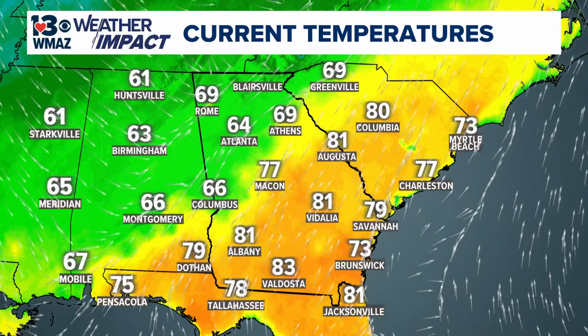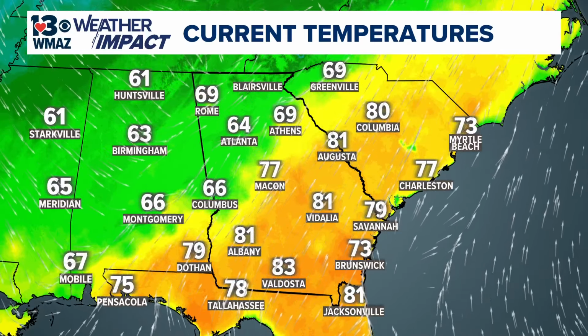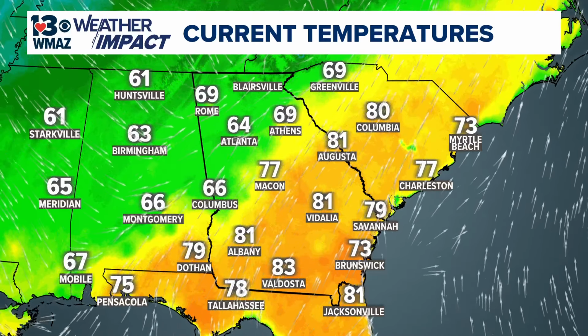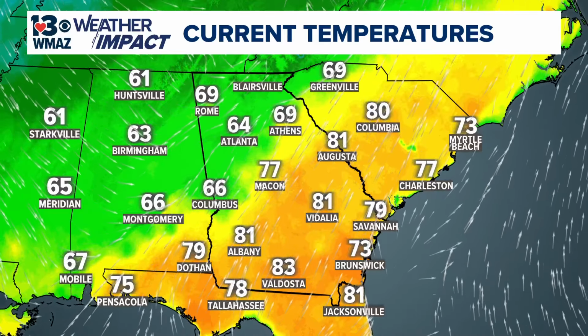I just want to extend the view, just show you where this cold front is at the moment, and you can see the front is just really moving through Central Georgia at this current moment. Behind the front, you can see 60s in Birmingham, 60s in Atlanta, Huntsville, Rome, Montgomery, and Meridian.